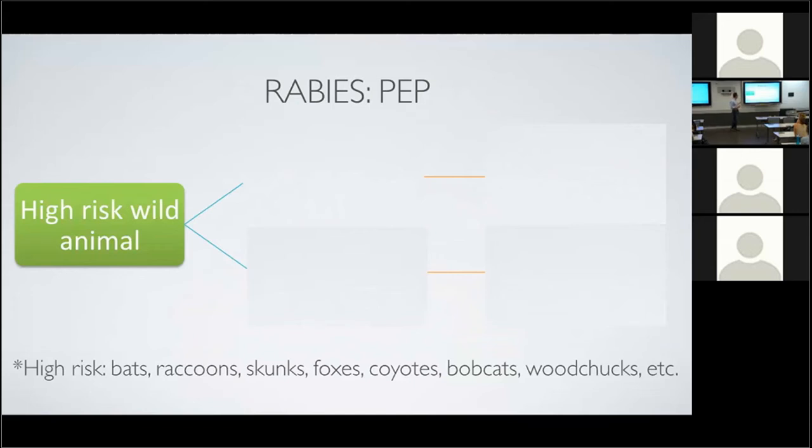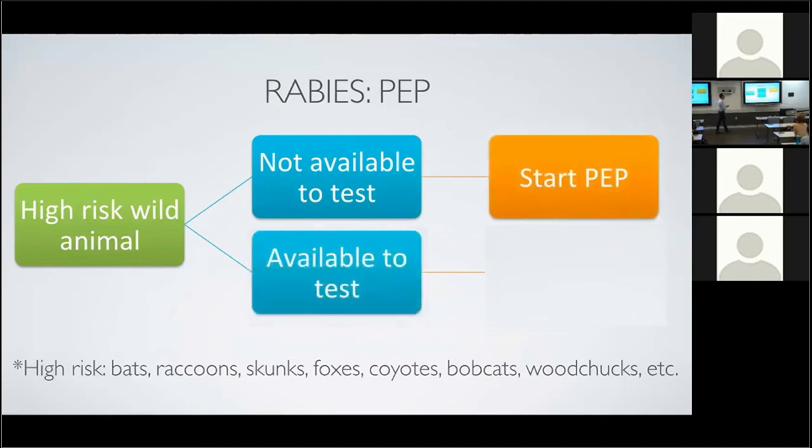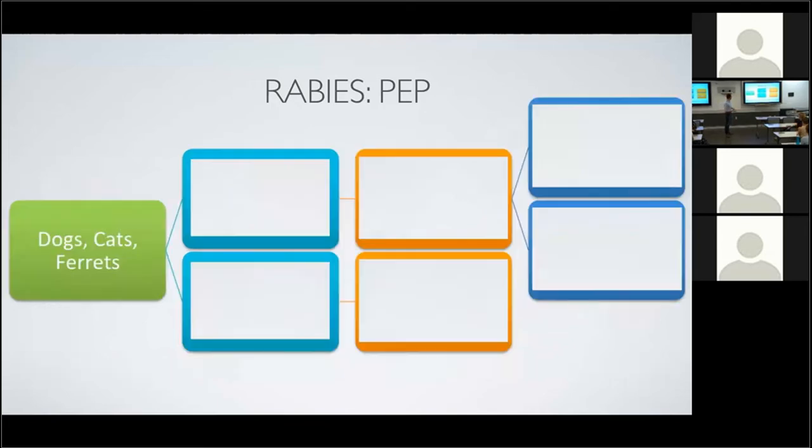High-risk wild animals include bats, raccoons, skunks, foxes, coyotes, bobcats, woodchucks, not squirrels, not pigeons. Animals with fur. If the animal is not available to test, then you give post-exposure prophylaxis. If they are available to test, you take them to the vet, who will generally sacrifice the animal and look at its brain. If it's positive for rabies, then you get post-exposure prophylaxis. If it's negative, you don't have to do anything.